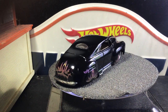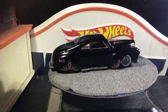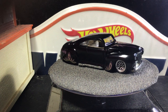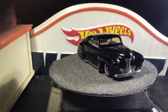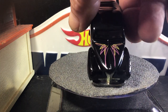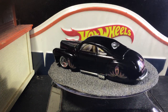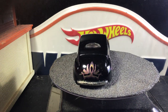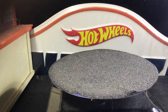And this is the type of car that you would see this type of pin line work on. And this is a really badass lowrider. Black with tan interior. And you can see the hood pin line work, really nice. I like, like I said before, those LW wheels look really great on lowriders. Perfect. This is a metal on metal casting.